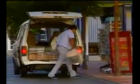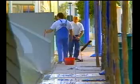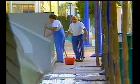At first glance, there's nothing unusual about the way the day begins in this city. But this is no ordinary city. Nobody lives here. This is Expo 92, and if you want to get into this town, you have to buy a ticket.